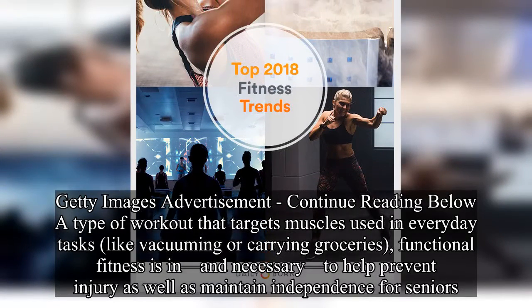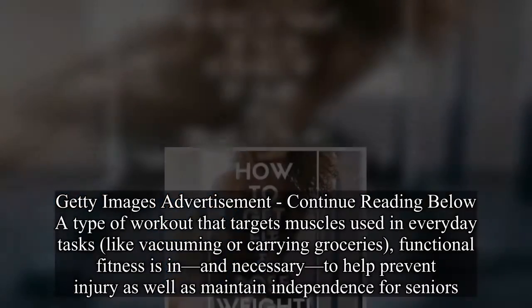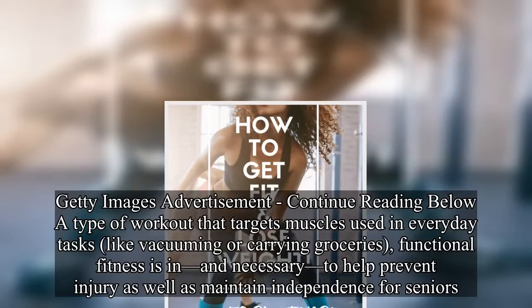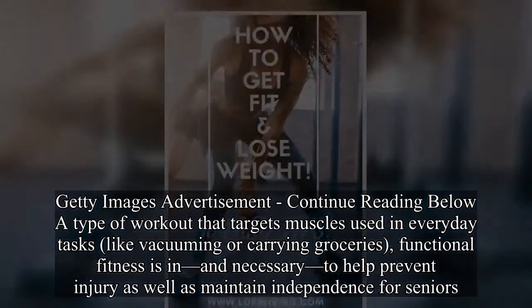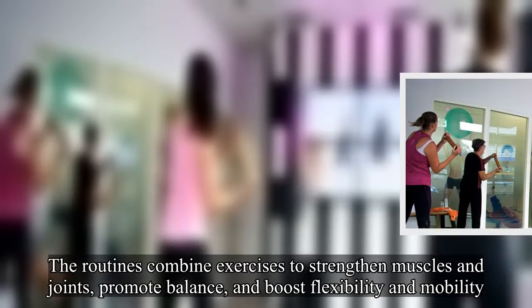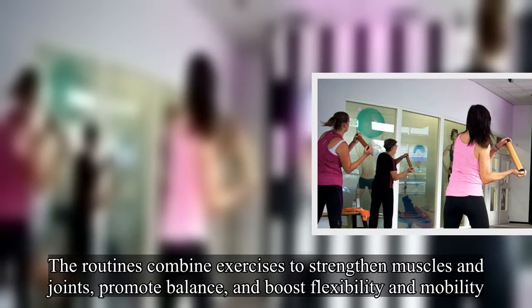A type of workout that targets muscles used in everyday tasks, like vacuuming or carrying groceries. Functional fitness is in and necessary to help prevent injury as well as maintain independence for seniors. The routines combine exercises to strengthen muscles and joints, promote balance, and boost flexibility and mobility.